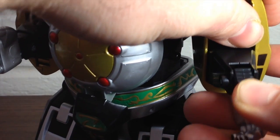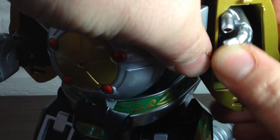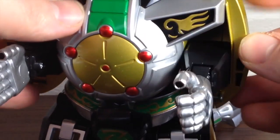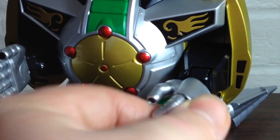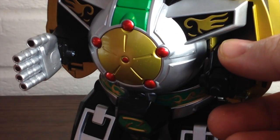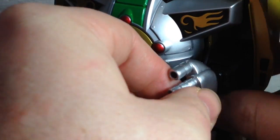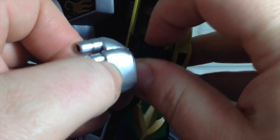I don't think, however, that these can actually go inside. They're not really meant to go inside the chest at all or the shoulder pieces. So these are really just meant more for looks. They look cool. They give a much more show-accurate version of the Dragonzord, but for review purposes, I think it's best to leave his regular hands on. Also for nostalgic reasons.